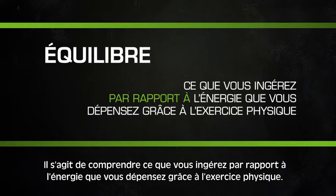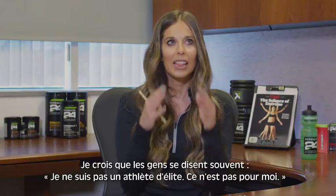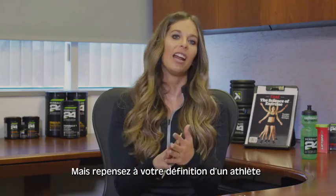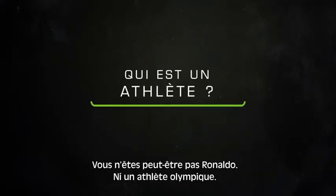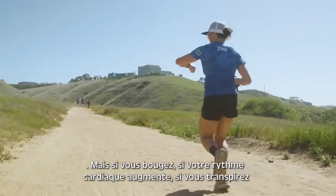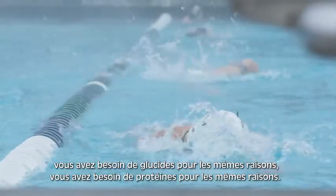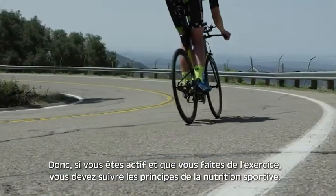It's about understanding what you're putting into your body versus the energy that you're expending through exercise. We hear the words sports nutrition, and I think people shut off and think, I'm not an elite athlete, it's not for me. But another thing to challenge you with is to think differently about who an athlete really is, right? You might not be Ronaldo, you might not be an Olympian, but if you're stressing your body at all, if your heart rate's getting up, if you're sweating, you still need carbohydrates for the same reasons, and you still need protein for the same reasons. So if you're active and you're exercising, you need to follow those principles of sports nutrition.